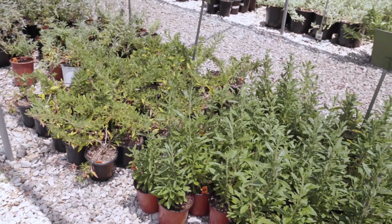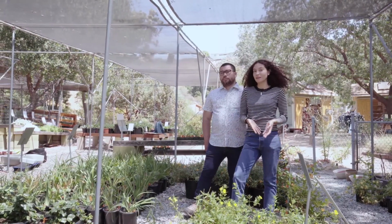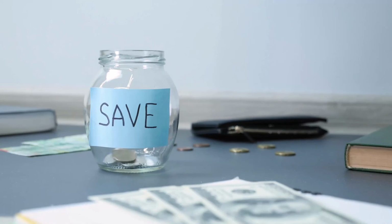And possibly the best part about these native plants? They need less water, they need less care, so you save your time. And at the end of the day, you save your money. Saving water and saving money? Now there's a novel concept.